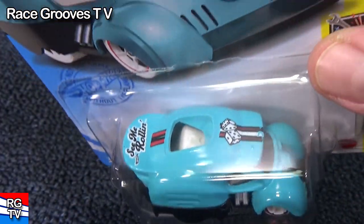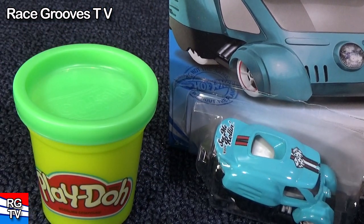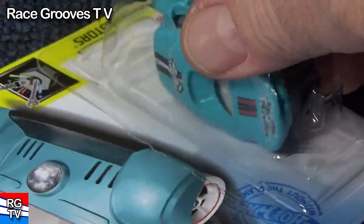Another thing I want to know is, what if you do want to roll it over some Play-Doh or something else? Is it going to leave a mark? Let's open it up and find out.